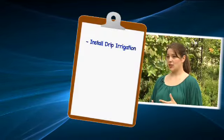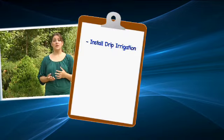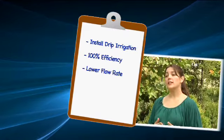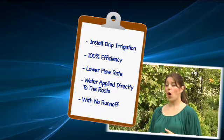Now, probably the most effective and efficient tool that you can use in your yard to help you save money and water is to install drip irrigation. With nearly 100% efficiency and a lower flow rate than normal sprayers, water is applied directly to the roots and has virtually no water runoff.